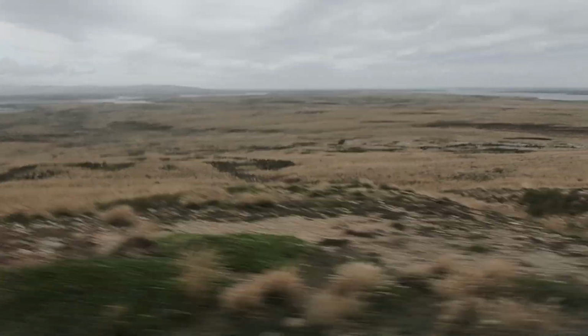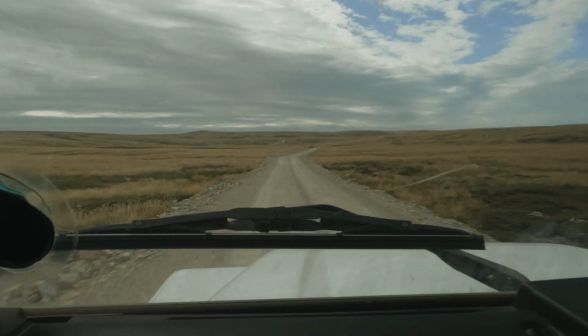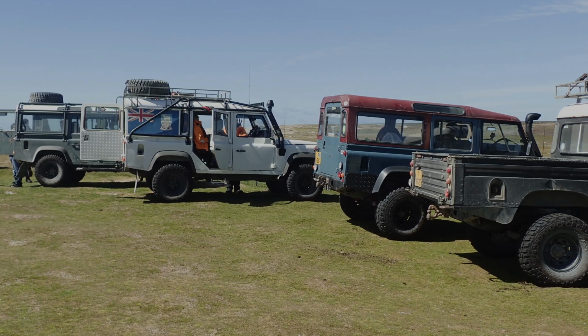We're at Volunteer Point on the Falkland Islands. Quite an interesting ride out here. The road kept getting more narrow and more narrow, more dirt. And finally it was just a kind of a Jeep path. Good thing we had four-wheel drive.